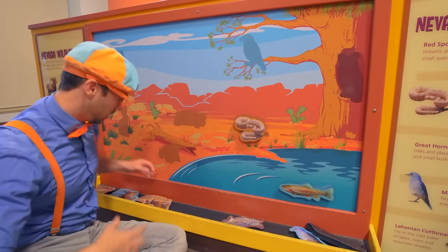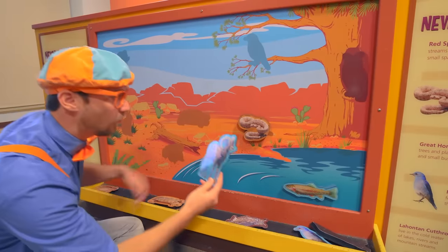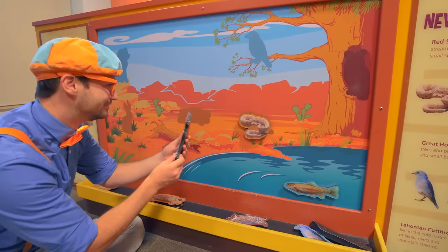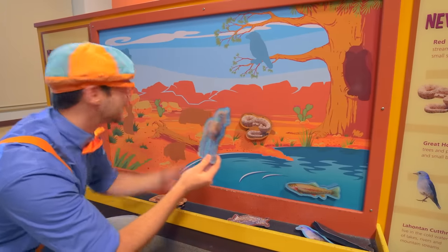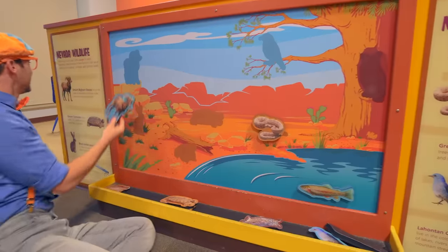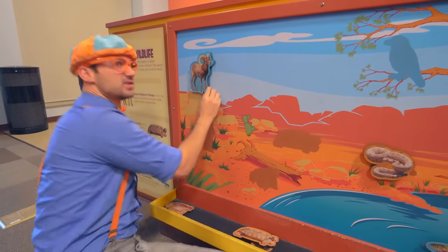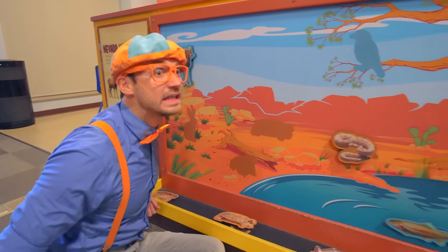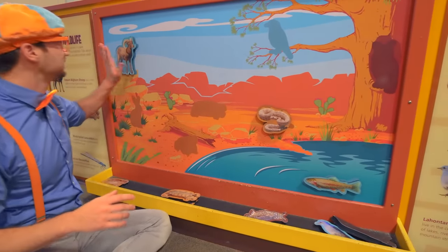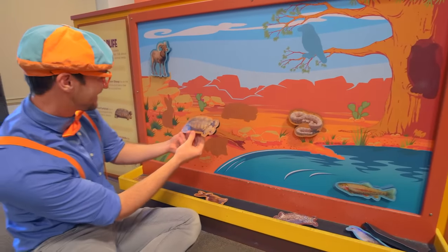Whew. Okay, let's see. Ooh, looks like a ram. Big horn sheep. Where does it go? Yeah, way up here. Oh, on the top of the rock. So then it can look for anything and everything to keep eyes out for predators. Yep, there you go. Oh, hey, check it out.